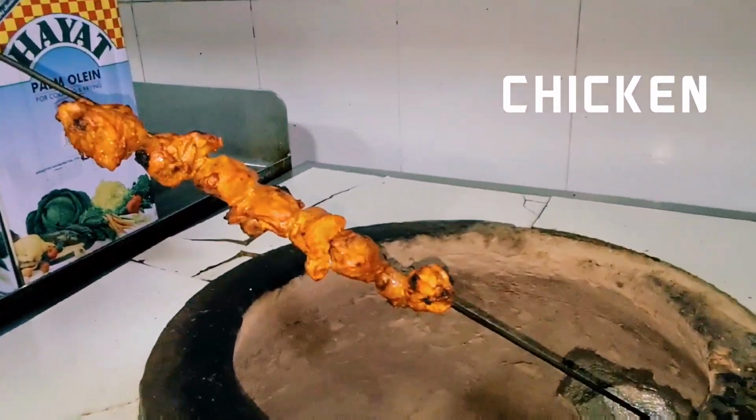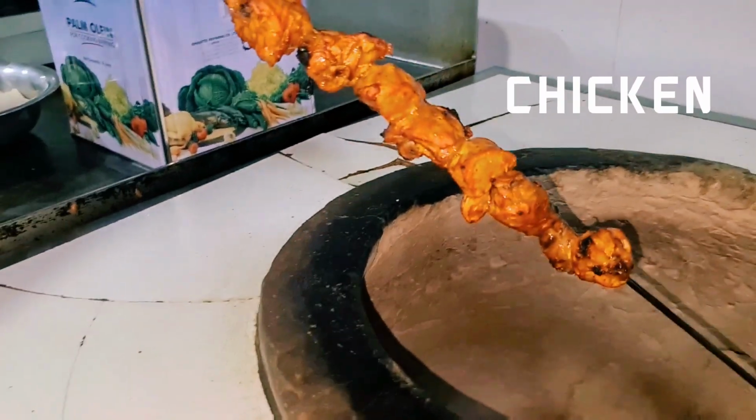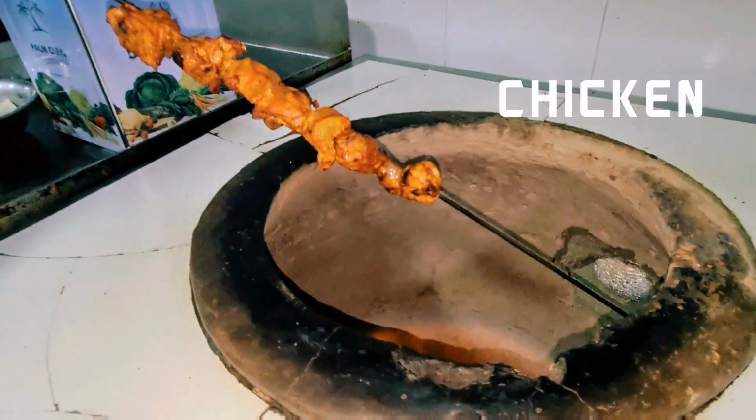That's the chicken grilling for the butter chicken. So you use this chicken for the butter chicken? Yes. Oh, nice. So it's being grilled in a tandoor.